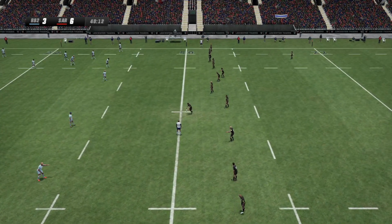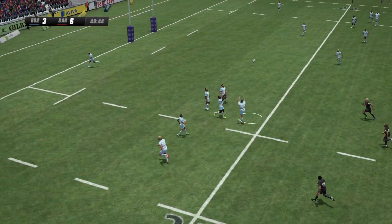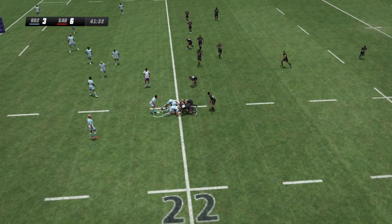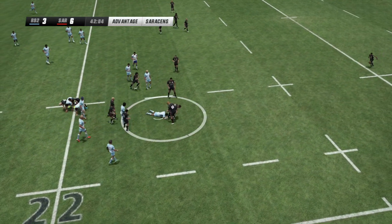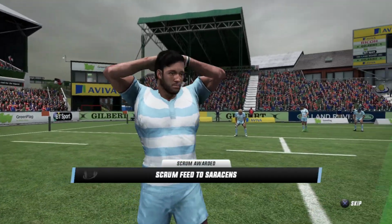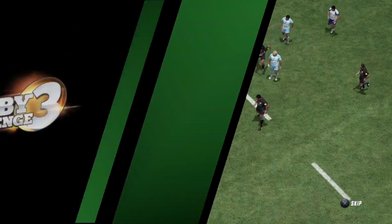The second half is underway. Rokafoko snaps up the kickoff. Well, it was a great catch. He's got good hands. Makes some very good meters here. And a knock on. The referee has pulled them up. They'll go back for the scrum. Yeah, he just lost control of the ball on that occasion.